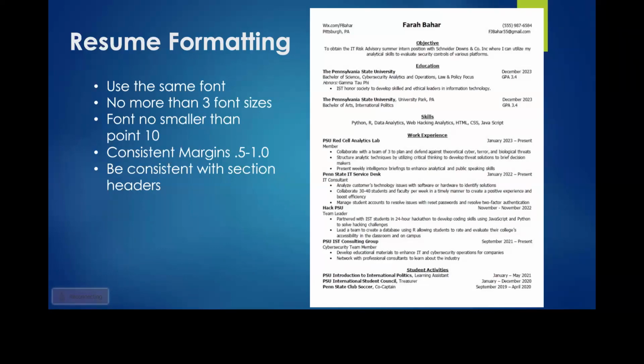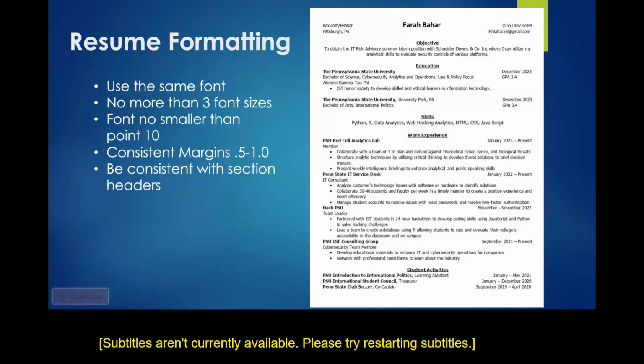You also want to be consistent with your font. So all 4 sides of your resume do need to have the same margins, anywhere from 1 inch to 1/2 inch. Just make sure that you are consistent, as those could potentially be read as errors. And then also making sure that you're consistent with your font headers. So if you're using all caps for your font headers, you want to have that consistent through every single section header throughout your resume.